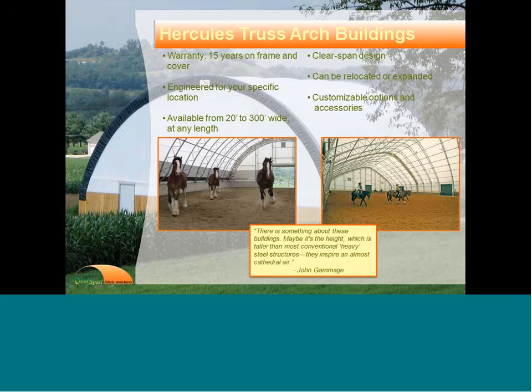I've done buildings as small as 20 feet wide, and we've even done some as long or as wide as 300 feet. And I could do them at any length. In fact, one of our facilities in Dyersville is 780 feet long. One of the nice things about riding in a ClearSpan arena is that there are no interior supports or posts, which allows us to use the maximum space.